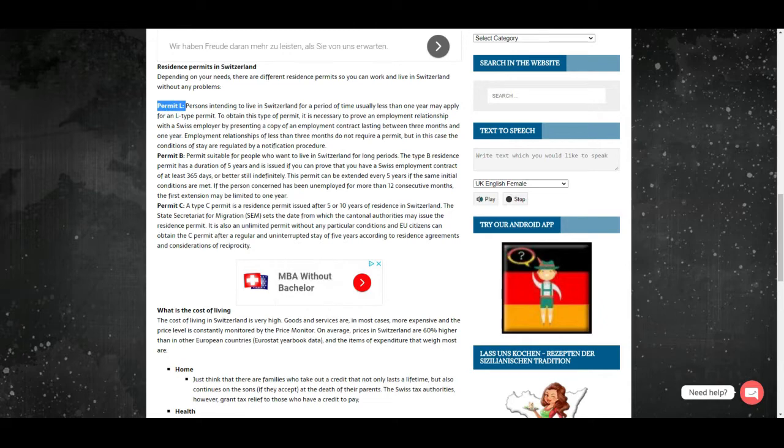Permit L. Persons intending to live in Switzerland for a period of time, usually less than 1 year, may apply for an L-type permit. To obtain this type of permit, it is necessary to prove an employment relationship with a Swiss employer, by presenting a copy of an employment contract lasting between 3 months and 1 year. Employment relationships of less than 3 months do not require a permit, but, in this case, the conditions of stay are regulated by a notification procedure.